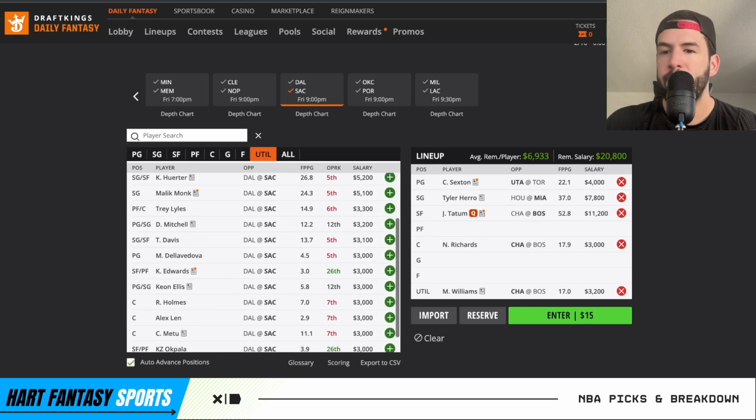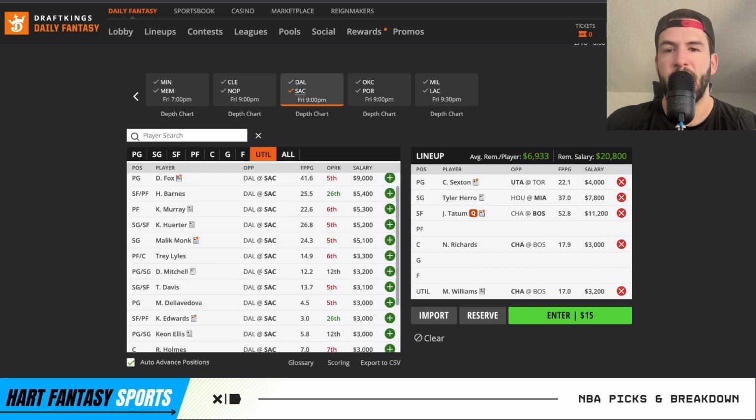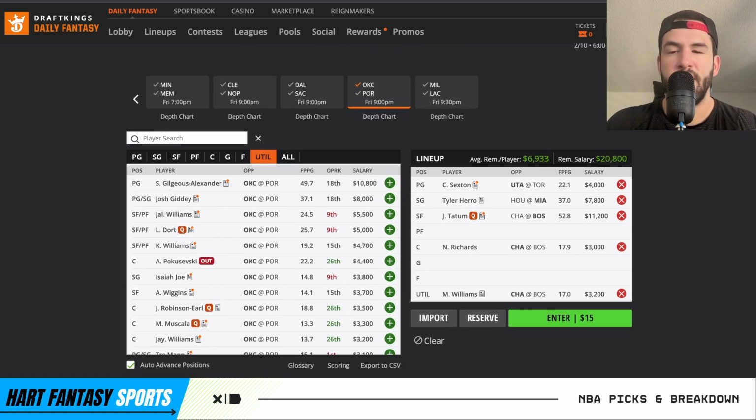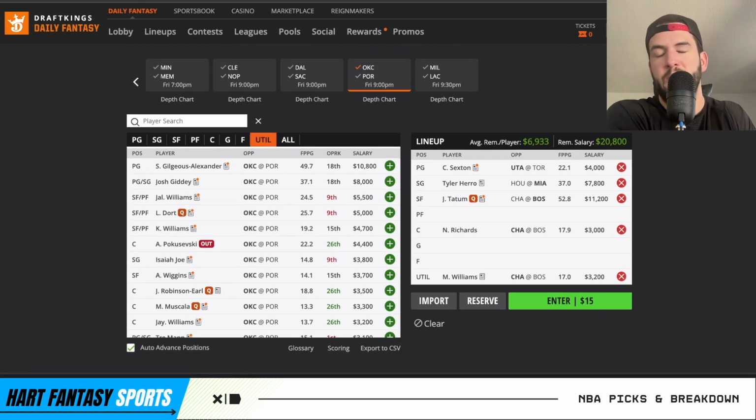Monk, Hield, they're there as tournament options. Obviously not the best matchup here against Dallas. Even though the team's now different, they did trade away DFS, so maybe it opens up, makes the pace of play a little bit faster.